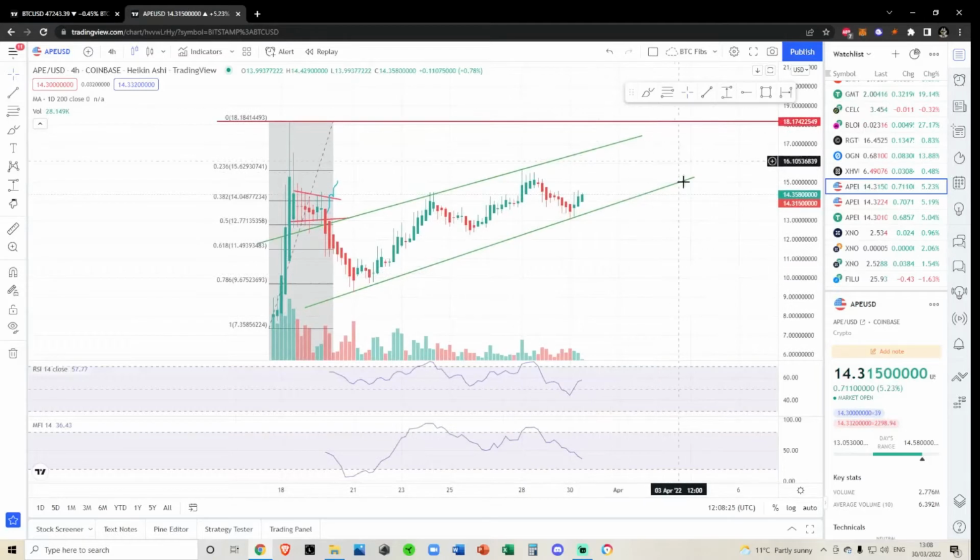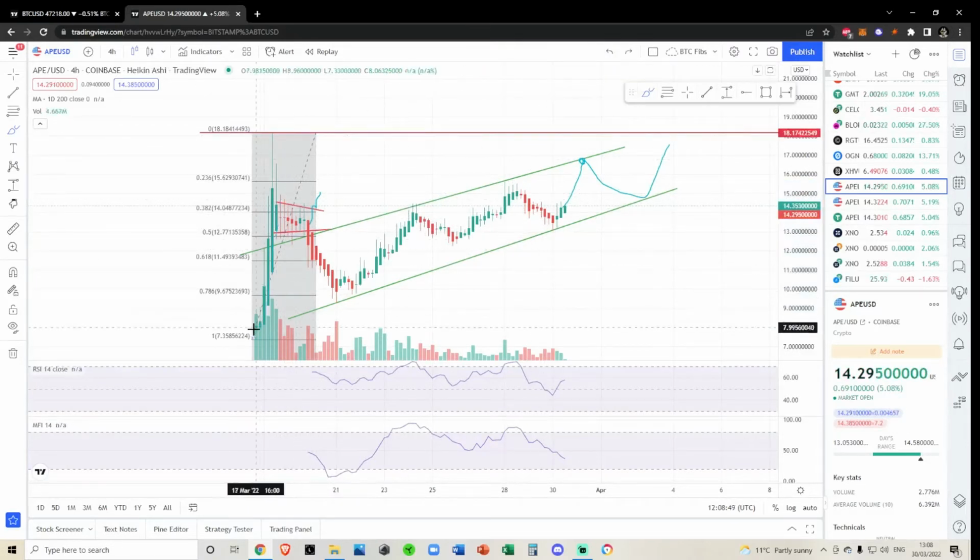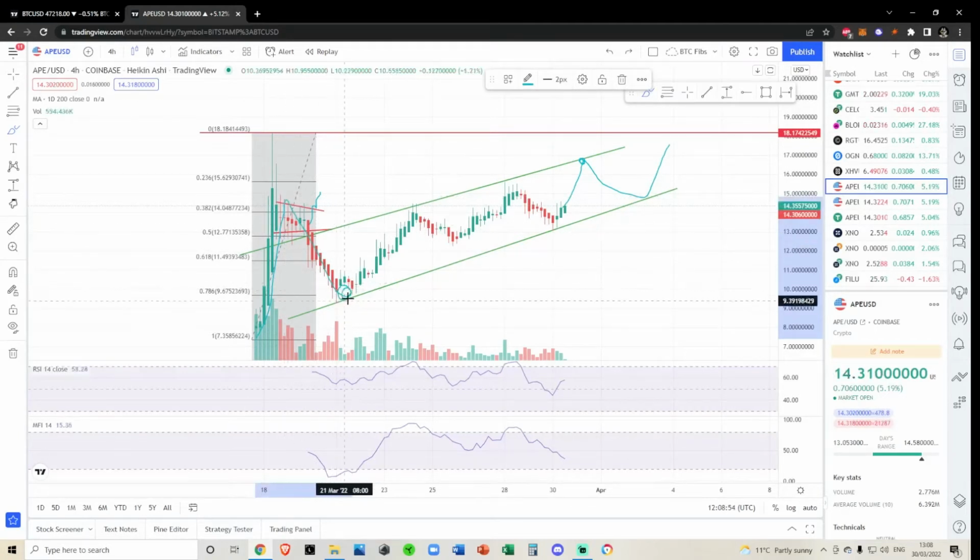What I said in yesterday's video is we've got 2 scenarios. Number 1, we start to head up until we make another local top up here around about $16.80. We come down and keep on stepping up, because it seems to me this is what we're doing. We have higher lows, and we're making higher highs in the shorter time frame. We still haven't taken out this all-time high, but nonetheless we are stepping up.